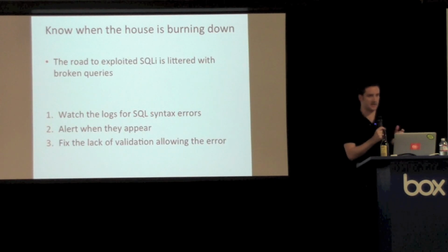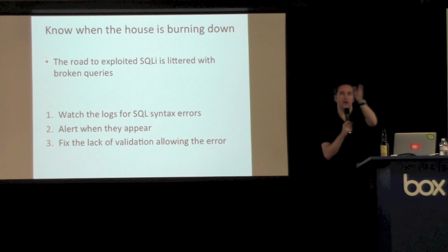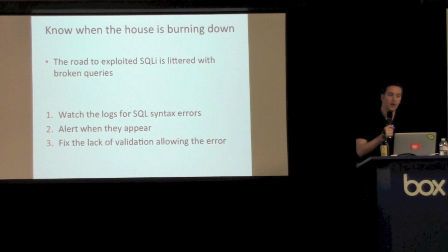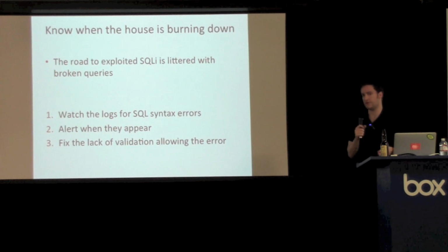SQL injection, as I said a second ago: from identification of a weakness to dumping the full password database, there's a lot of broken SQL that's happening between A and B there. A and Z, probably. So one of the simplest things you can actually do is alert off of SQL syntax errors. We do this and have tremendous success with this actually.